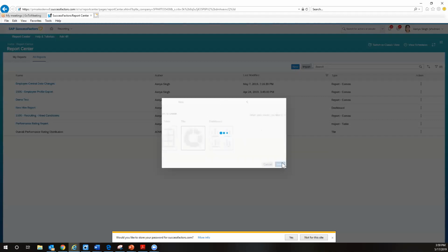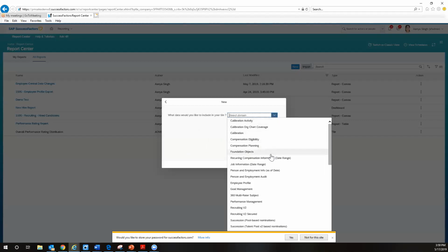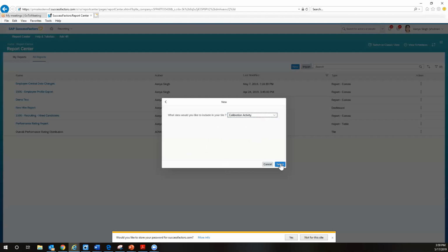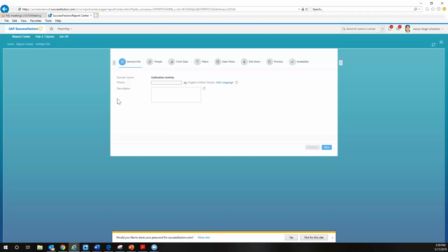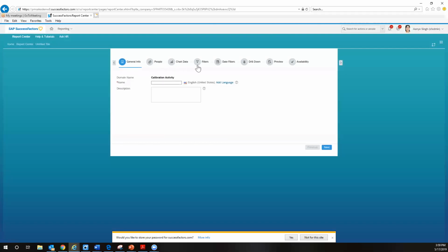So it walks you through. You don't need to be a wizard to be able to do this. It basically takes you through the 5 steps that you may want to be doing inside the solution. So it asks you what you want to report on, and then it's going to ask you what chart, what filters, how do you want to drill down, who do you want to make it available to, and so on. It's that type of ad hoc reporting tool.